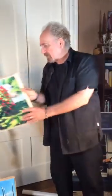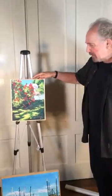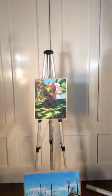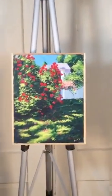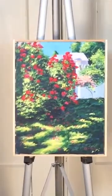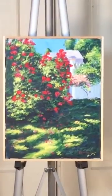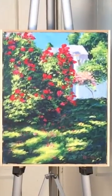It's just 14 by 11. It's on canvas. And it's just kind of a study for a larger painting if I feel like doing it. It was a lot of fun. The painting kind of painted itself. Obviously we have a fair number of roses and other stuff.